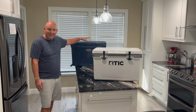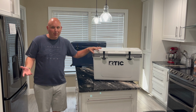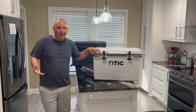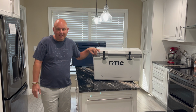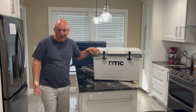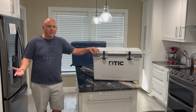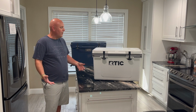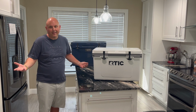Speaking of bears, the Yeti apparently is grizzly bear proof or certified to withstand grizzly bear attacks. You know, for all the grizzly bears that you encounter on the weekend at the beach or on the boat or at the ball field with your kids. I know some of you take them way up in the mountains and there's a chance a bear would come around, but by and large, you're not going to see a bear.